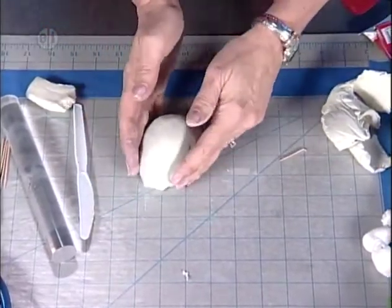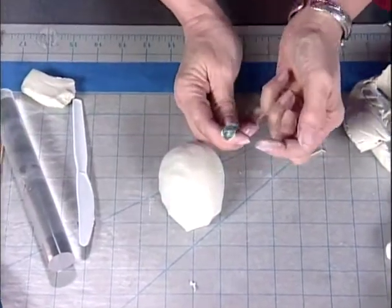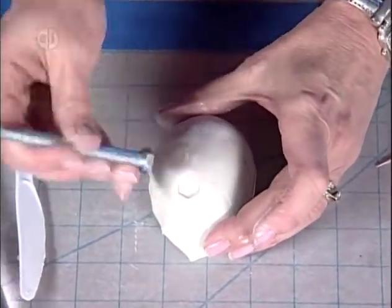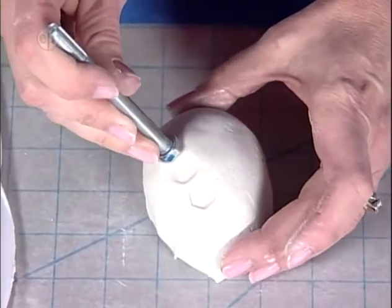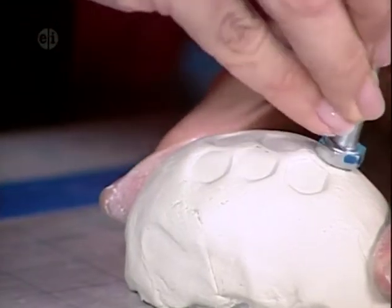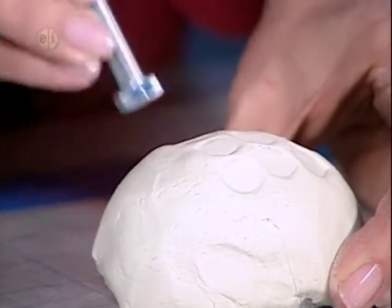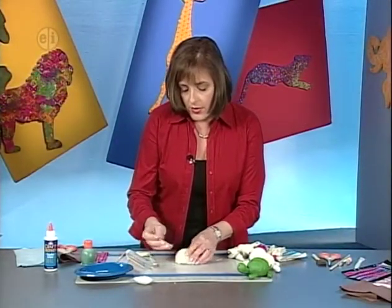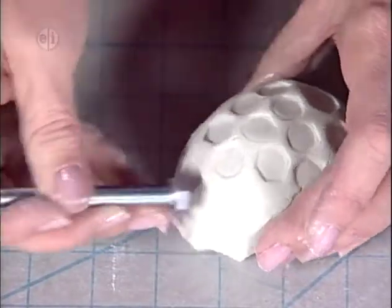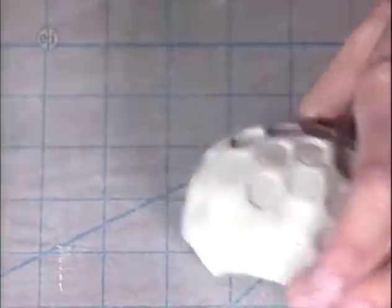So once I have the shape, then I'm going to come back with my bolt. If you take a look at this bolt, it's got that hexagon shape, and this is what I'm going to use to impress in and make the shape. This would be great too. The same shape would be perfect to make a soccer ball, because that's that unusual six-sided shape. And I go all the way around the entire surface, and then I'm ready to make the other parts of my turtle. And at home, you take your time and do all the way down. So I'll set that aside.